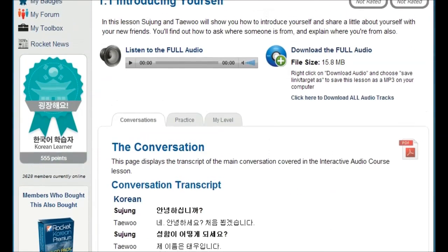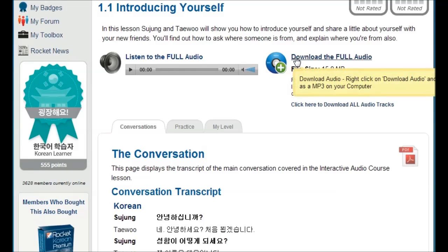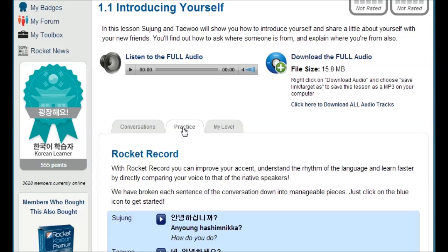And because you can download all the audio lessons, you can also use your course at the gym, while you're traveling overseas, in your car or on the subway during your daily commute, or anywhere your laptop, smartphone, or MP3 player goes. Now you can sound like you are a native speaker with Rocket Record.